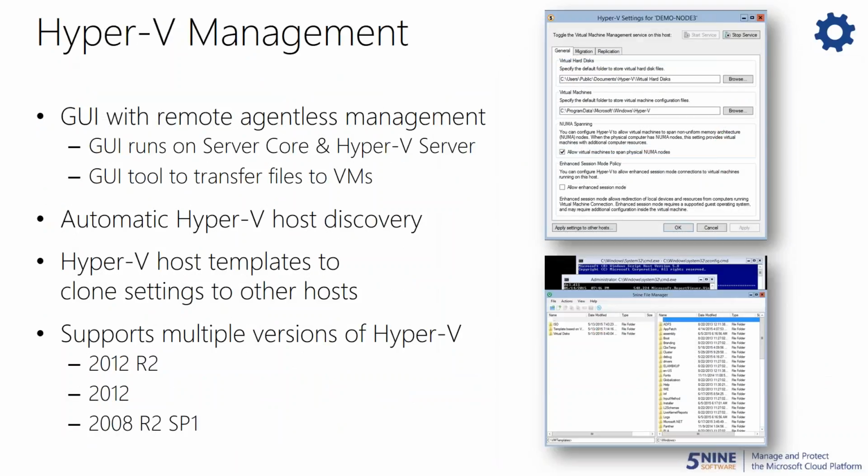Now, the actual first implementation of Five9 Manager was a full graphical user interface which ran directly on Windows Server Core and Hyper-V Server. When these versions were first introduced back in the 2008 days, it was really hard to do remote management, so people struggled deploying them. Even though these versions are supposed to have zero graphical user interface, Five9 Manager itself can actually run directly on these boxes, giving you a full GUI so that you can do all of the configurations locally without having to learn PowerShell or go and take any other dependency on other scripting languages.